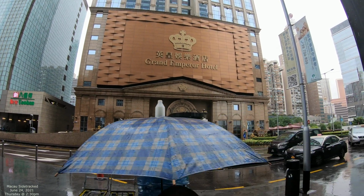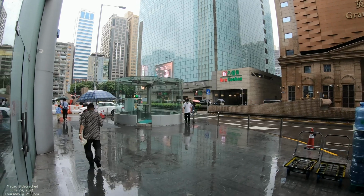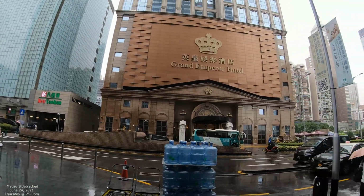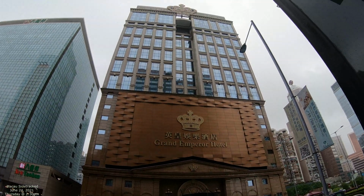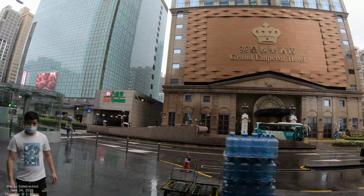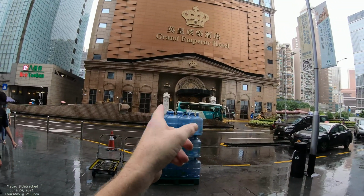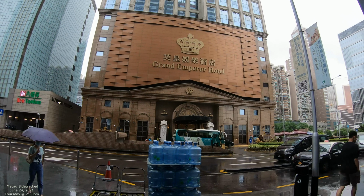Okay, it's kind of a rainy day here. We're in front of the Grand Emperor Hotel, and we're going to try to show you as much as we can in this rain. Good luck. Try to anyway. This is part of the building, and we're going to walk around. We're going to go around that side a little bit, and then we're going to go down that way and show you whatever we can in front. Anyways, be right back. You'll see.